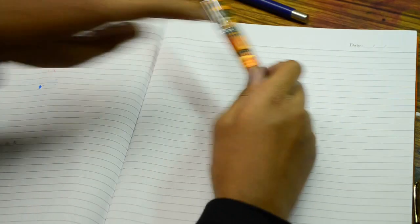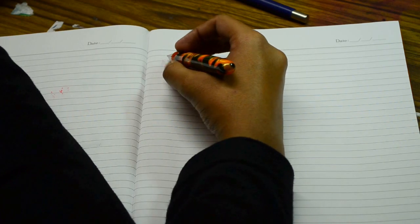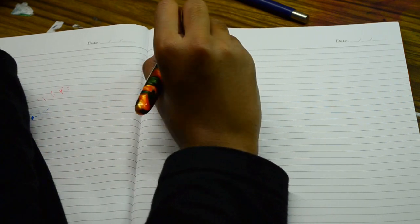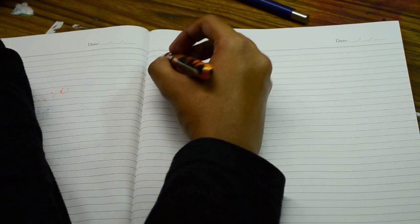So let's see. First, let's try out the most expensive ink. Private Reserve Shell Pink costs a bomb for a bottle by Indian standards, obviously. So I'm going to write a line from Shakespeare, from Midsummer Night's Dream. It is what Oberon says to Titania, if you have read the story.